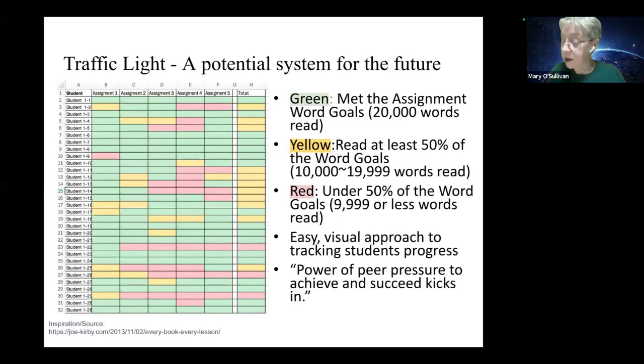Now, my colleague Andrew Ahern has suggested a new system, which he calls the traffic light system. And I think I'm going to use this system in the second term. I think it sounds great. So Andrew is here and he's going to talk about this system. So over to you, Andrew.